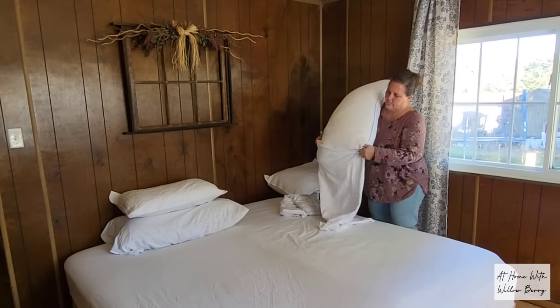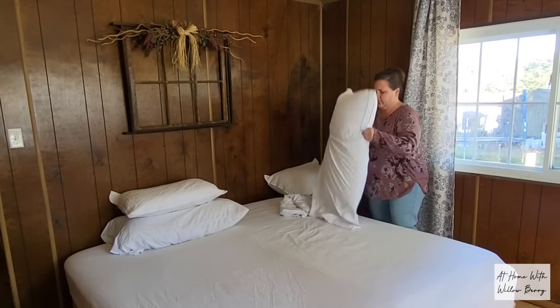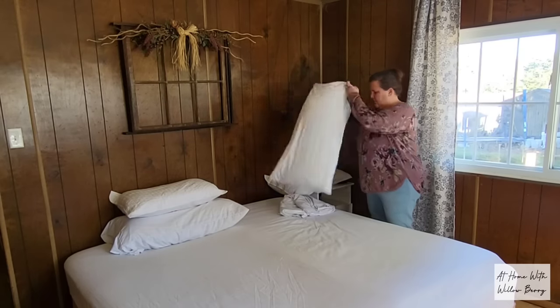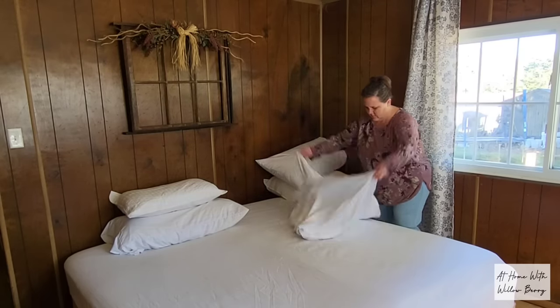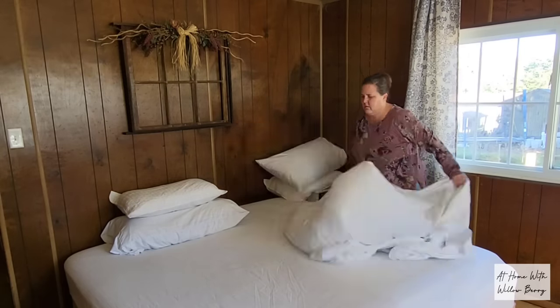To get my day started, I'm going to go ahead and change the sheets on my bed and straighten up my room a little. We put the majority of our belongings into storage, so Tim has been using a cardboard box as a bedside table. But we went and got our table out of storage, so I want to go ahead and switch those out.